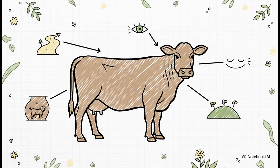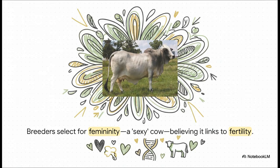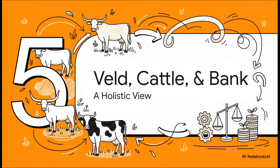And that brings us to our final principle. Getting back to the basics and selecting for natural, functional traits, especially when it comes to the females in your herd. Erasmus focuses on selecting his cows for their femininity. He believes that these natural visual cues, that a cow just looks right, are a super strong indicator of her fertility and her ability to consistently pump out healthy calves year after year. So when you put it all together, it becomes crystal clear that this isn't just about picking one or two good traits. It's about a complete, balanced system where every single piece works together in harmony.